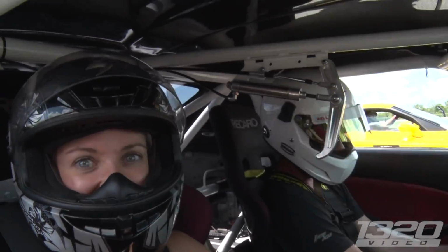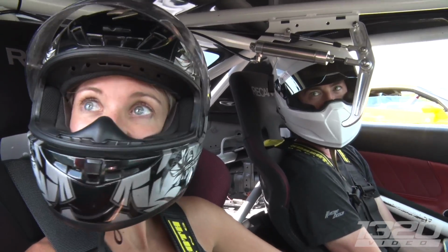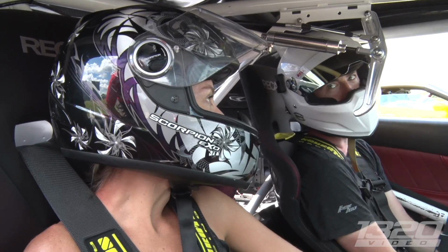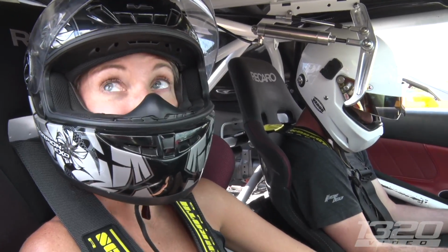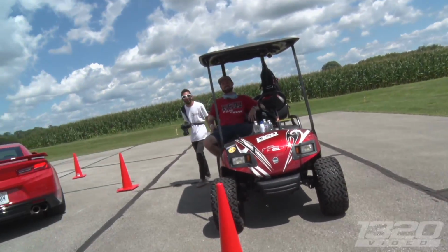Passenger number 2. I have to assume you've been in this before. I have, not down the track though. No? She's never been in it anywhere close to full power. No, I've only been in it at home on the highway. Maybe even made like 600. She's never been in here full power, Mo. You beat her to the punch.